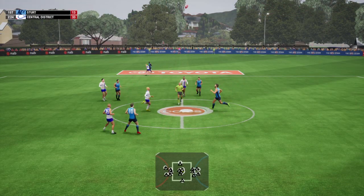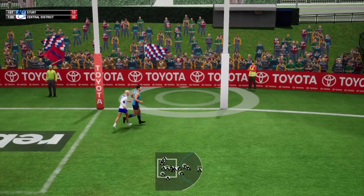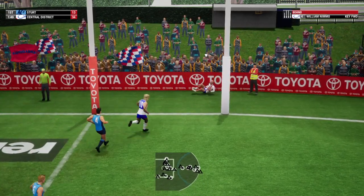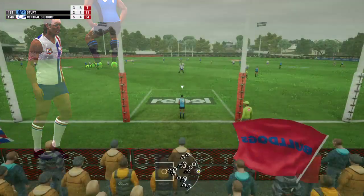Umpire ready to resume play. 32 won the hit out. Is in his possession. Quick hands, and they could be away here. It's only a behind. The Bulldogs' lead is now 21.